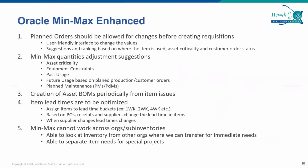The first thing is planned orders should be allowed for changes before creating requisitions. This we talked about. So we provide a user-friendly screen where people can go ahead and change the values, not only of the planned orders but also the min-max values, number 2. But what we do in addition is, it is always better if somebody comes and tells you, hey, you need to buy this much. If they give you a suggestion, okay, just because min-max says the levels are 10 and 20, you don't want to buy 20. You just put the value as 20, but today you don't need 20. Today you may just need 6. So is there some logic to it? Yes, there is a logic to it, and there is a way you can make that suggestion. That is what we do in addition to simply providing you a user interface.